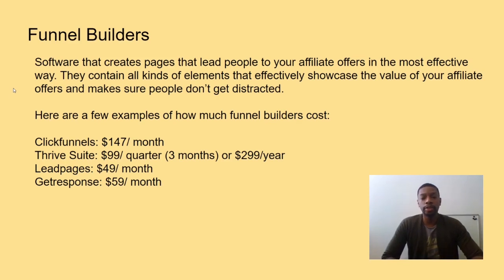There are a lot of funnel builders out there, and here are a few examples so you can get a little bit of an idea of the cost of funnel builders. So first off, you have ClickFunnels. This is one of the most high-end funnel builders around, and it costs $147 per month. The second one is Thrive Suite for $99 per 3 months or $299 per year. Then you also have LeadPages for $49 a month and GetResponse, which also is an email marketing service, for at least $59 a month.